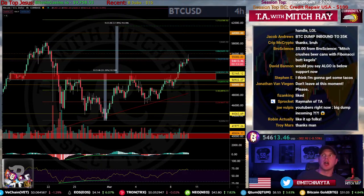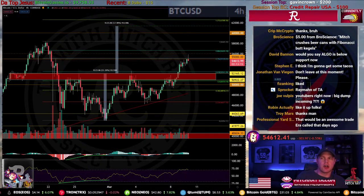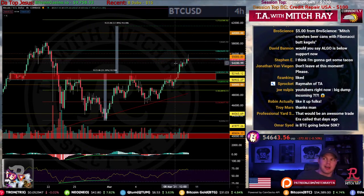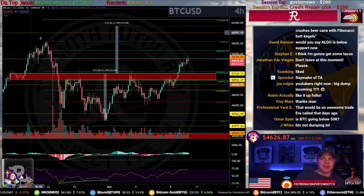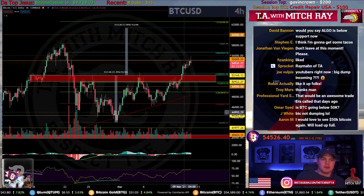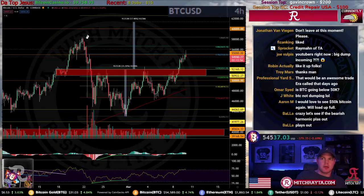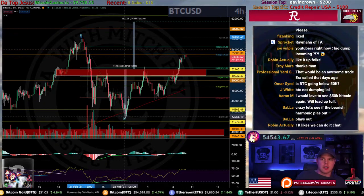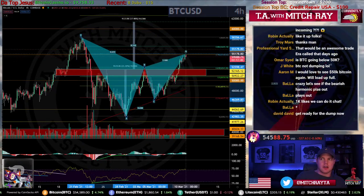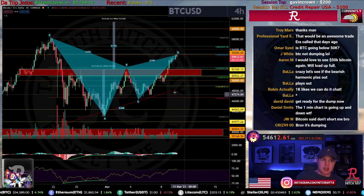Longs are getting liquidated, chat, as the sell-off continues. It ran up and it's pulling back. You haven't had one candle close above 55,120, the 786 from the high to the previous low. Not one yet. So just remember, there's not much backing it up right now. But don't forget this. Again, it's a lone structure, harmonic by itself, but it's a very real one.